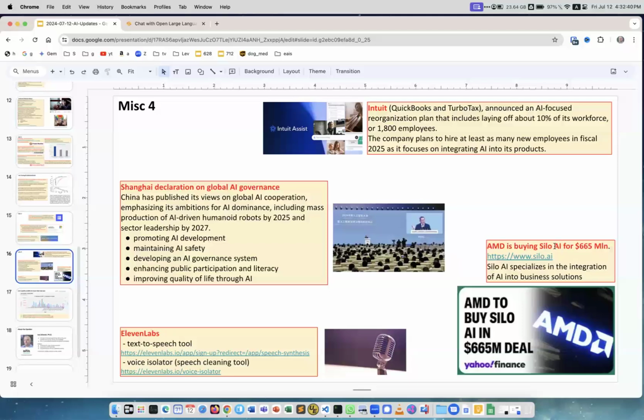AMD is buying CELLO AI for $665 million. So CELLO AI specializes in the integration of AI into business solutions. So it's a big deal, and well, good. AMD is creating the new chips for AI, and now they're buying this company for business solutions. So they're making a lot of progress.